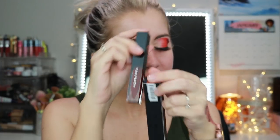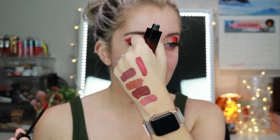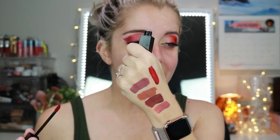Okay, the fifth one is Vanity right here. And once again, they kind of line up a little bit, but 'tis confusion. All right, let's try Vanity right here. Ooh, this could be like a, oh, yes. That's what I'm talking about. That is a red. Ooh, I'm excited. Now this is a red. This is a gorgeous red.